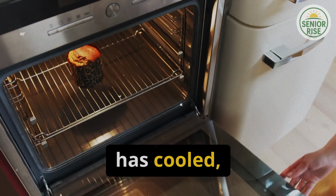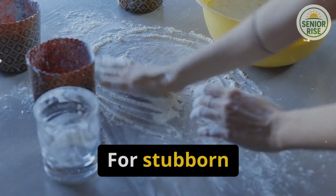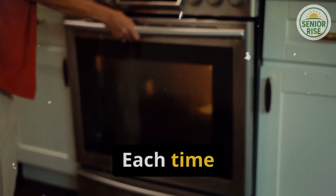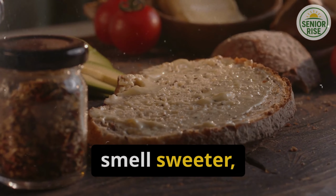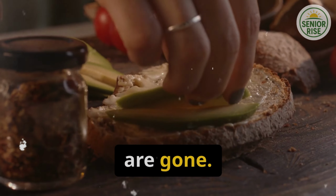When the oven has cooled, wipe it clean with a damp cloth. For stubborn spots, mix baking soda with vinegar into a paste and scrub lightly. Each time you do this, the oven feels not just cleaner, but fresher. Bread will smell sweeter, roasts will taste fuller, because the old odors are gone.